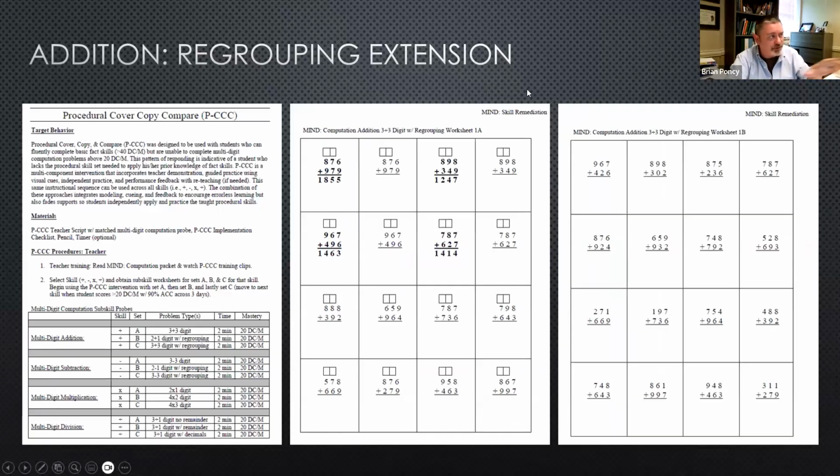Cover, copy, compare for regrouping extensions, the same type of thing with the model, lead, retrieve. Obviously, the teacher does it, then the student does it. And then what you'll see here is we have cues to support those regrouping efforts. We fade the cue here, but they will regroup every time. And then on these last two, sometimes they regroup, sometimes they don't. So you're systematically removing and fading cues, but you're also having them do discriminations in these last two rows that they didn't have to do before.